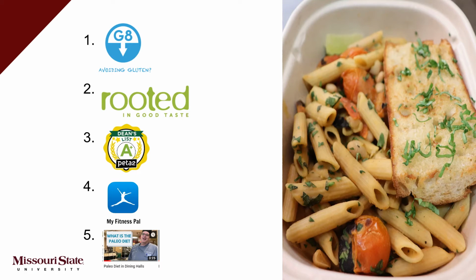Next, you'll see the MyFitnessPal logo. You guys might be familiar with that. I'm sure you've heard of the Freshman 15. Well, here at Missouri State, it's more like the Mo State 28 because the food here is just that good. All of our recipes are in MyFitnessPal, so if your student wants to keep a fitness diary or if they're interested in something with nutritional content, MyFitnessPal is an excellent tool for them.